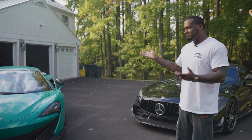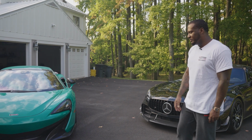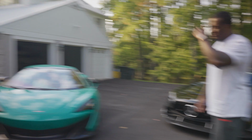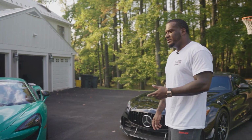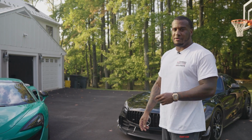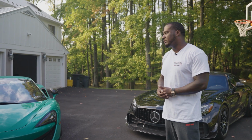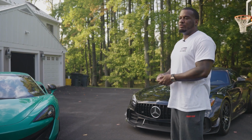And these cars, we're going to do a full review on them, obviously, a full driver review, but I feel like if you're looking to have a fast track car and you're trying to get into the super sports car or exotic car realm, you can't go wrong with either one of these.